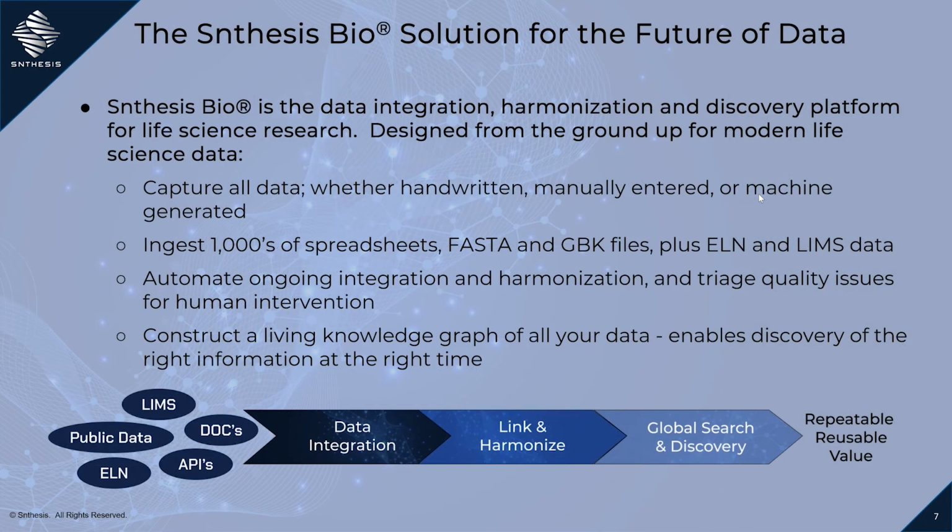Snthesis Bio is the data integration, harmonization, and discovery platform for life science research. It's been designed from the ground up to enable modern life science workflows. It captures all data, automatically integrates it into a single knowledge graph, and triages quality issues for human intervention. The end result is that you have a living knowledge graph that is constantly updated with new data and which enables the discovery of the right information at the right time.